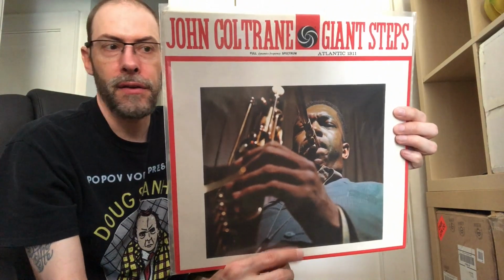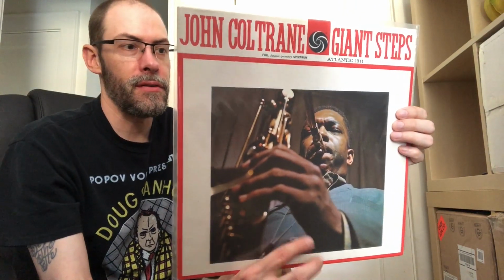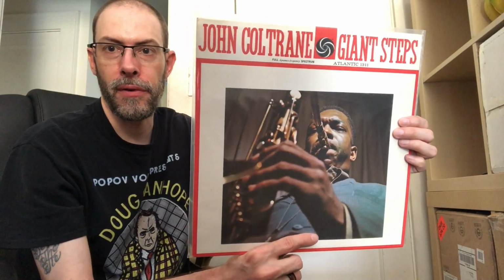Next is my copy of Giant Steps on Atlantic, stereo pressing. I'm not sure about all the pressings on these, but this one is in absolutely gorgeous condition. And not a first press, but an early press.